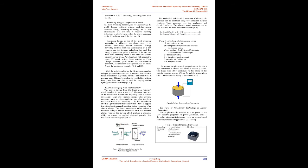2.1 Basic concept of piezoelectric sensor. The term is derived from the Greek word piezein, meaning to press or squeeze. Alternators or the well-known dynamo are frequently used to convert mechanical energy into electrical energy. Other physical processes, such as piezoelectricity, can also transform mechanical motion into electricity.